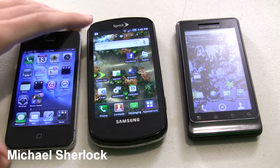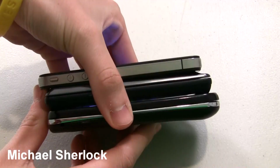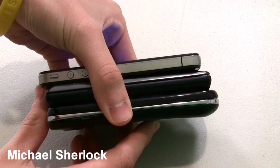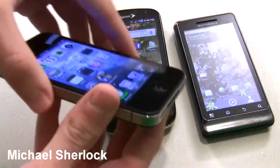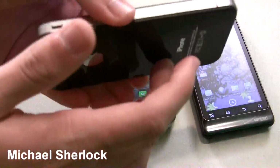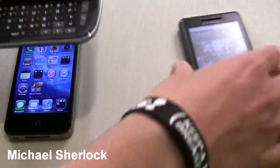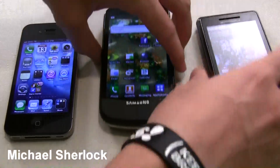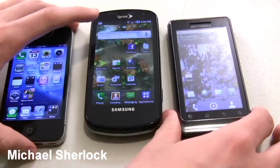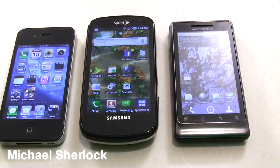So first of all, let's just see what they look like compared to each other. We'll put them on top of each other like that. As you can see, the iPhone 4 is significantly thinner than both these other devices, and it's by far the smallest. The reason for that is the iPhone 4 is just a candy bar. It's a very elegant design, but unlike these other two, does not have a full QWERTY keyboard. Now, the Epic 4G is the biggest, but like I just showed you, it has the biggest QWERTY keyboard, 5 rows, and it's simply excellent to use.